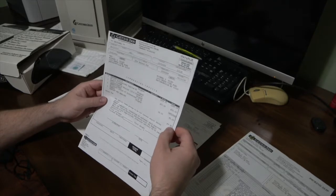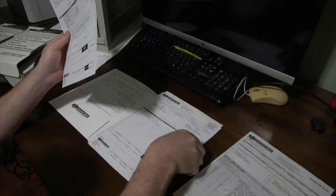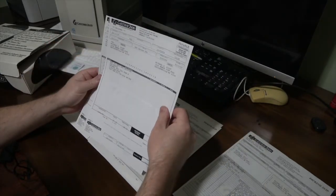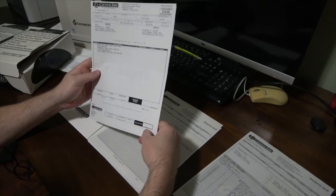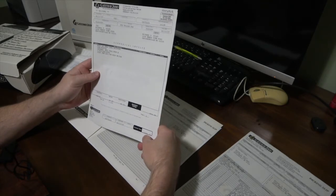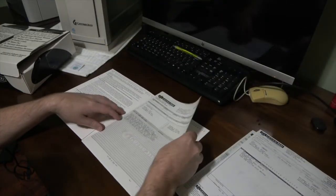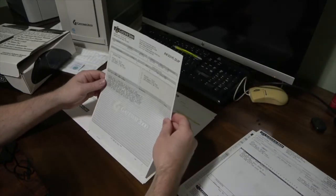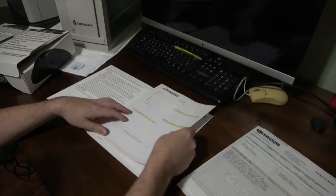Sales tax, $88, it says. And what do we got here? Is this the grand total? So it looks like here, invoice total, $1,846.95 for everything back in 1997. And this looks like another, it's just a packing slip, nothing really on there.